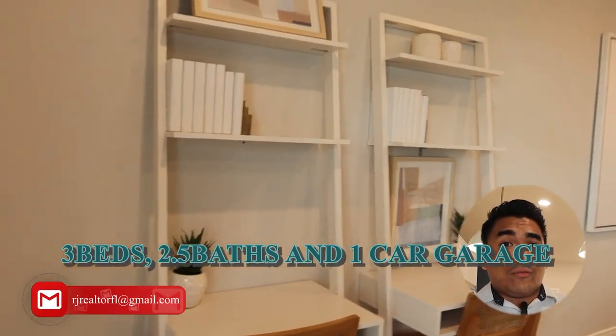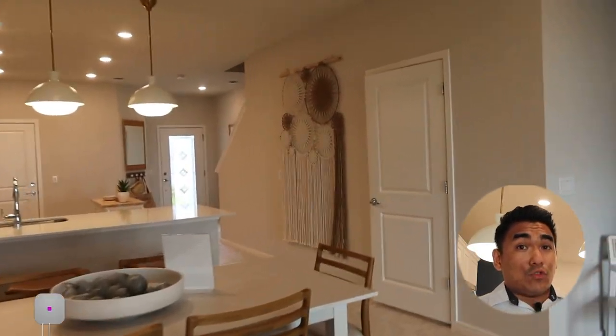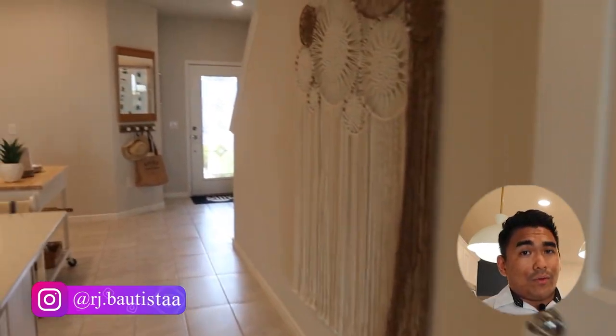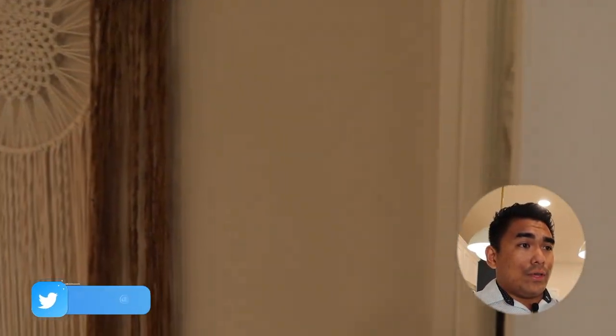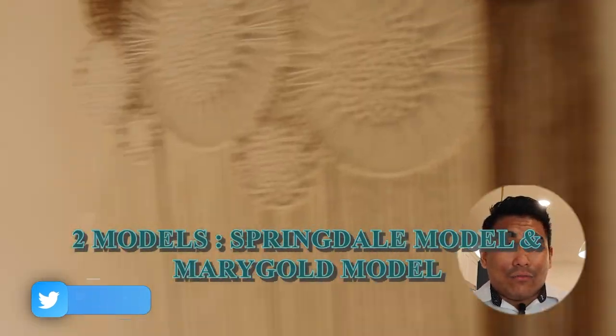This particular townhouse is a 3-bedroom, 2.5-bathroom, with a 1-car garage. They have two different models. The one I'm showing you is the 3-bedroom, 2.5-bathroom with a 1-car garage. They also have a 3-bedroom, 2.5-bathroom with a 2-car garage, which is a different model.